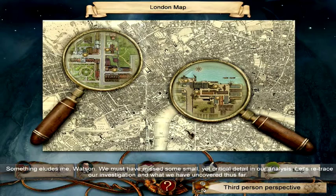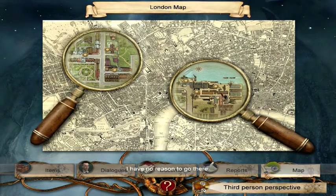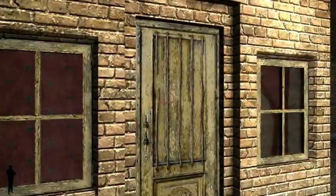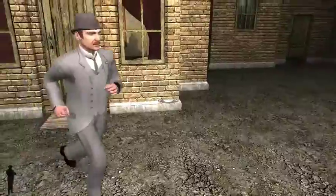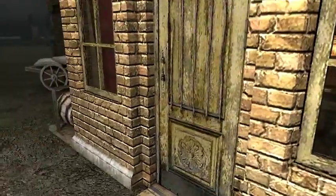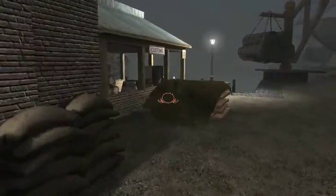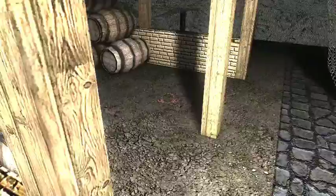We must have missed some small yet critical detail in our analysis. Let's retrace our investigation and what we have uncovered thus far. Okay. I have no reason to go there. Okay, go to number 12. There's the Nepalese house. They are now closed, apparently. And they're not home. Okay, we're back at the customs. Harbour master.